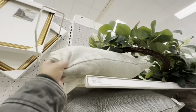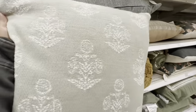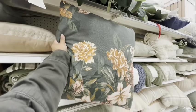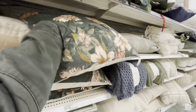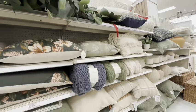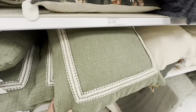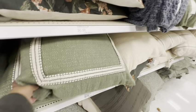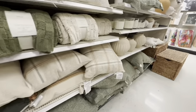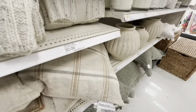This pillow right here, I think it's really pretty for spring, especially Easter. I've noticed a lot more floral prints in throw pillows this year. I feel like this pillow you can use all year long, especially for fall.